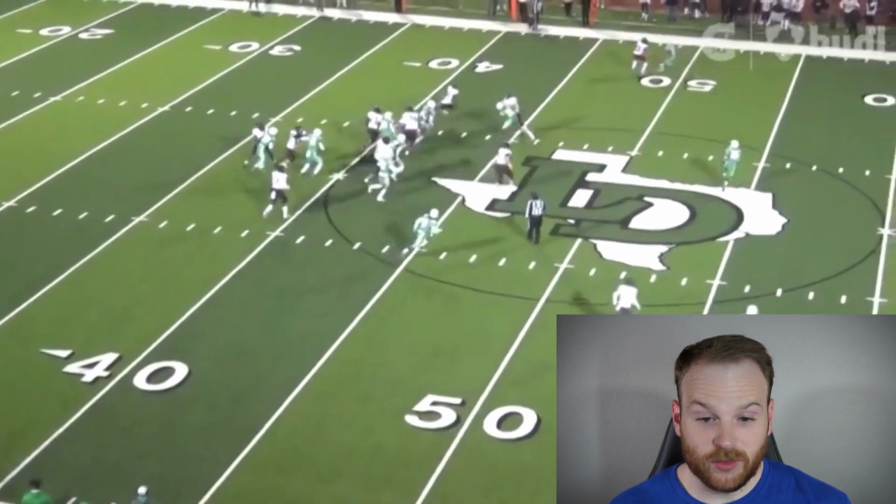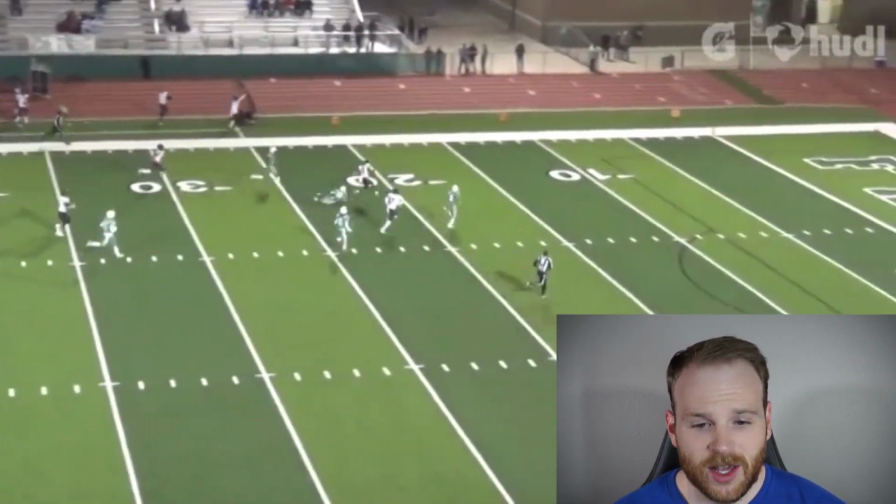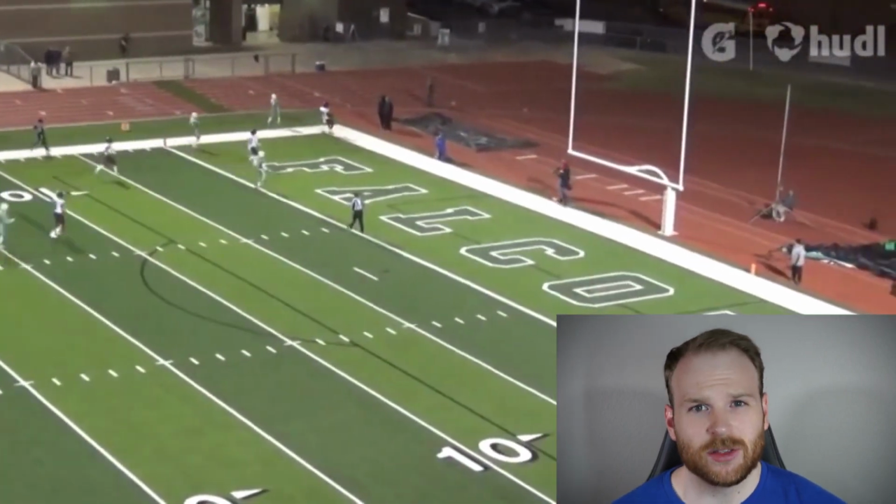He gets that sliver of daylight. And he is so dangerous in the open field. He's able to effortlessly change direction and evade and elude would-be tacklers.